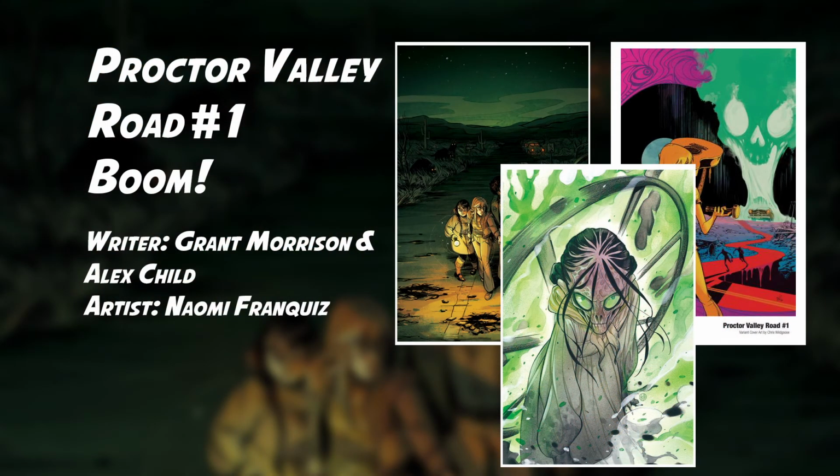Third up, this one's from Boom Studios. I believe this one was also a Diamond Gem of the Month, but I was pretty excited about it too. It's Proctor Valley Road by Grant Morrison and Alex Child. It's a horror book. It takes place during the 70s, so we get some themes going around Vietnam and the draft. It's basically this group of girls trying to raise money to go to a Janis Joplin concert. They're trying to trick people to pay them to take them out to this urban legend country road where bad stuff happens all the time. They do trick some boys into going with them.